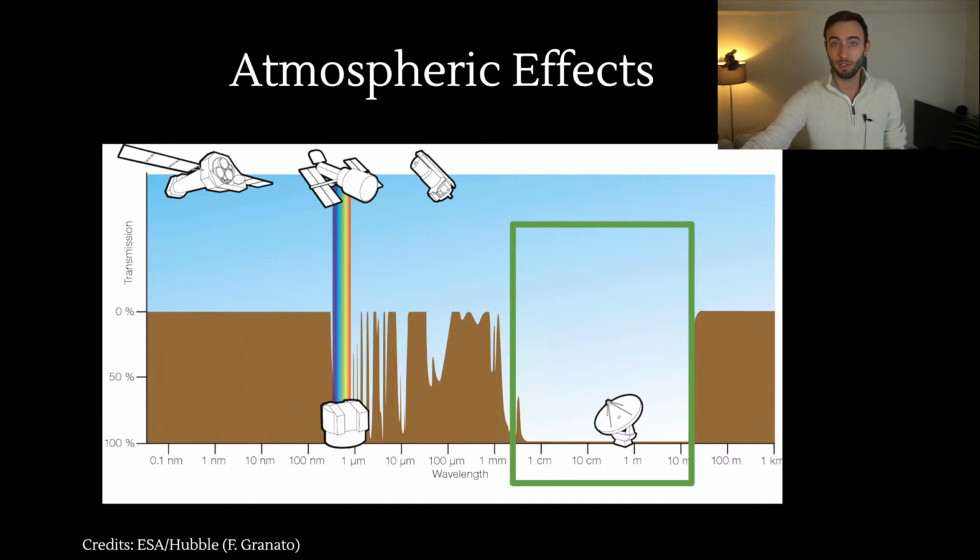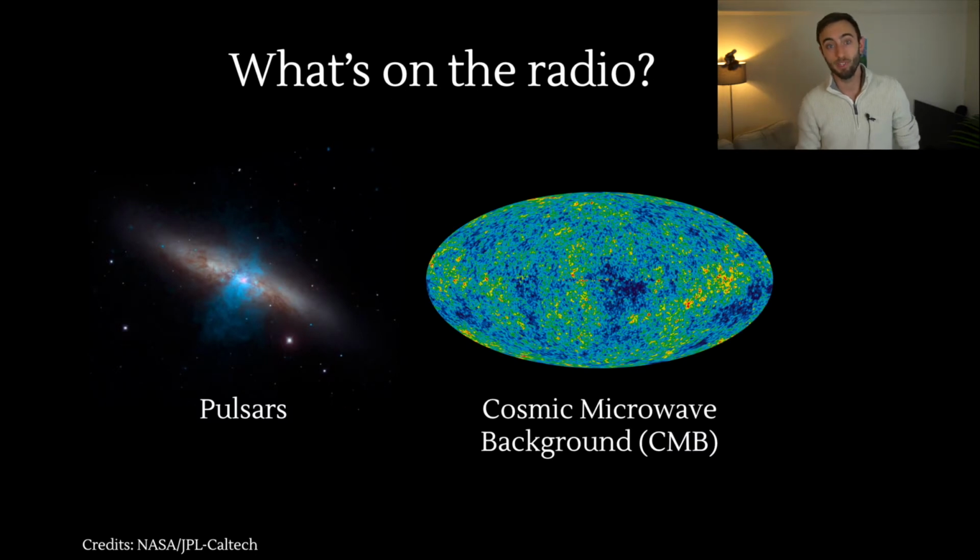This right here that's boxed out, those are radio waves. And we can actually learn a lot about our universe by taking advantage of this gap here to look at space in tons and tons of different wavelengths. What exactly is out there for us to see?